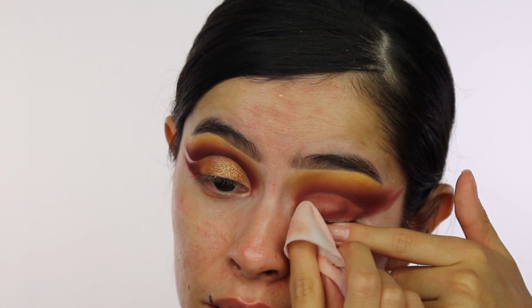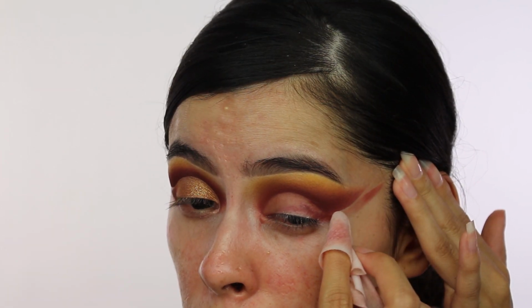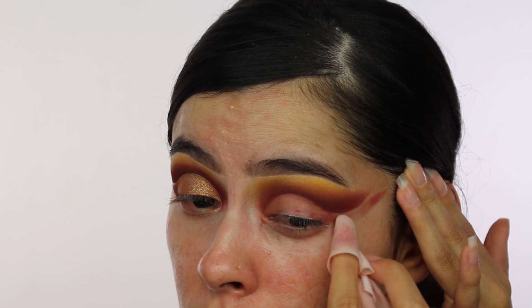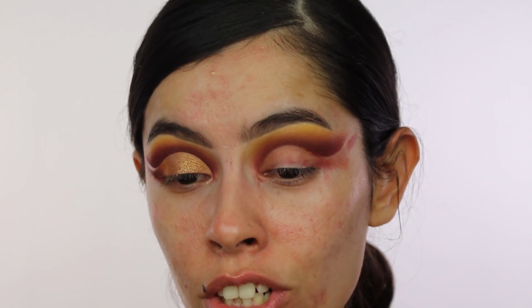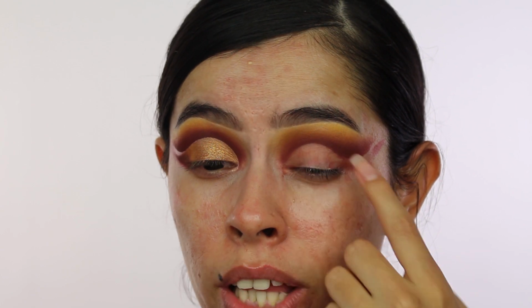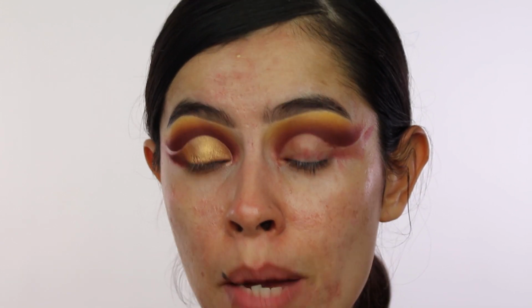I'm trying to be environmentally friendly now, but I just grab the makeup wipe and pull it all the way in, and it cleans your whole lid really quickly. The reason I do this is because when you go in with concealer to clean your lid instead, the shadow that you laid down is going to mix with your concealer, and it's going to change whatever shadow you put on top of your lid.